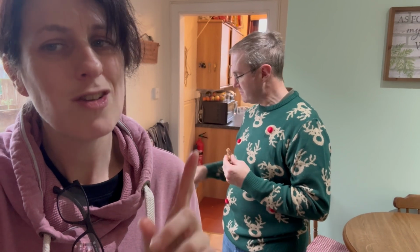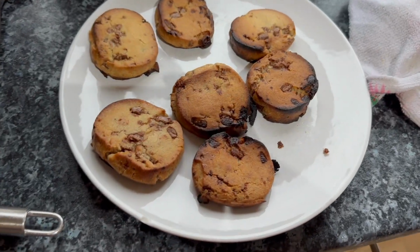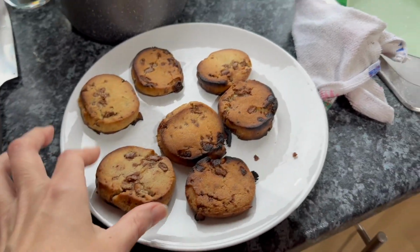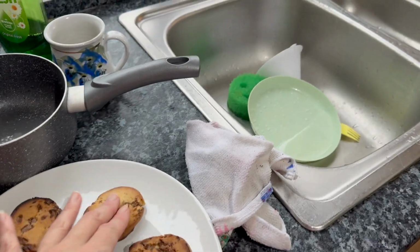Look at him. Got a new Christmas jumper today, didn't you, Johnny? We made some cookies, but unfortunately didn't realise the little girl had put the oven up. Look at them. Anyway, they're still quite tasty though. Let them cool down a minute and let the kids have them. I'm the king of Malfoy, aren't I?